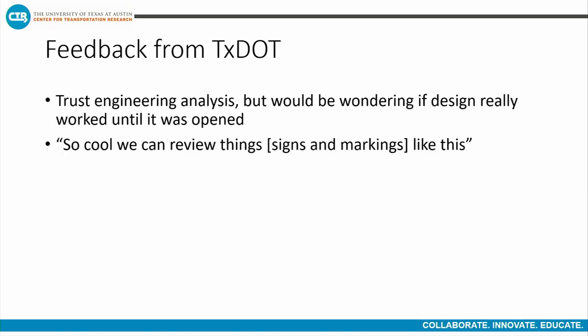So a couple of quotes, feedback from them. Like I had said, he trusted the engineering analysis. But what he told me is he would always be wondering. It would be like a question in the back of his mind, just wondering, is it going to work until he can drive on it? And so for him, he felt like he was able to drive on it, and it did give him that confidence.